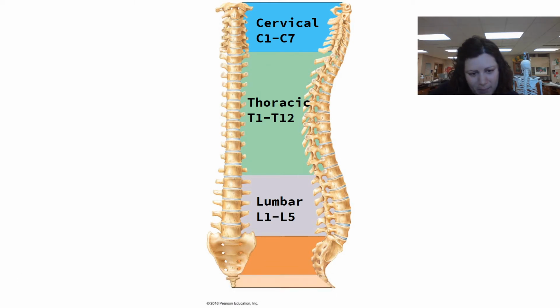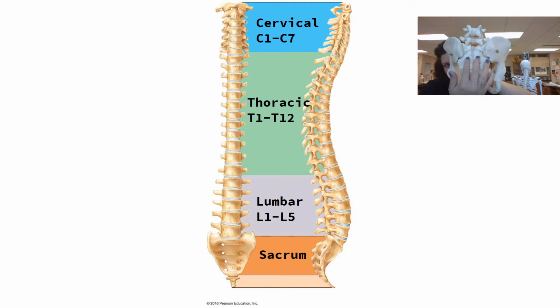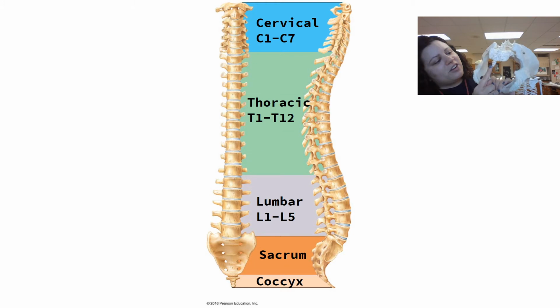Then down at the bottom, we have vertebrae that are actually fused into one bone called the sacrum. It's like your hip bone. So this is the front. And then at the back, we're seeing the lumbar vertebrae. And then this whole part right here is the sacrum. The little teeny part on the bottom is the coccyx. This is our tailbone.